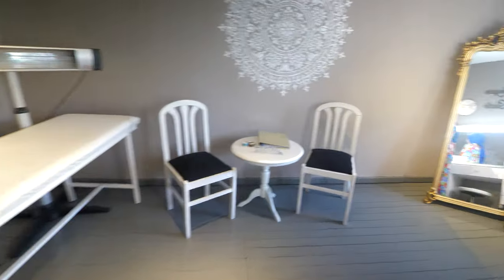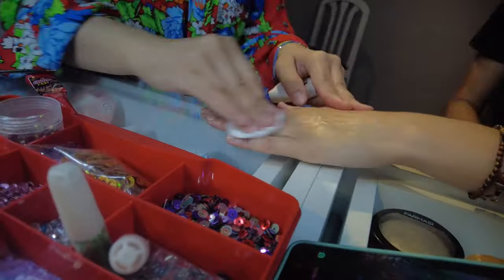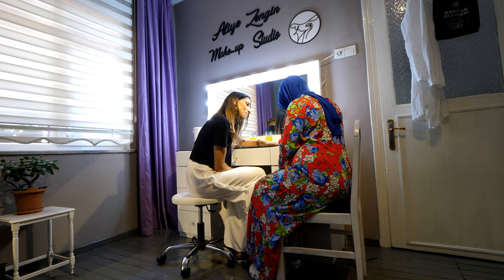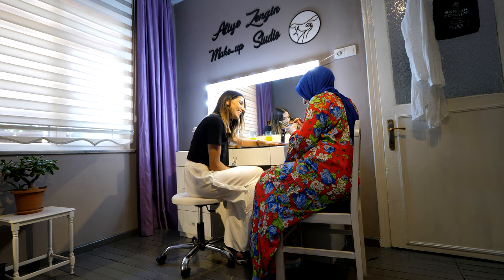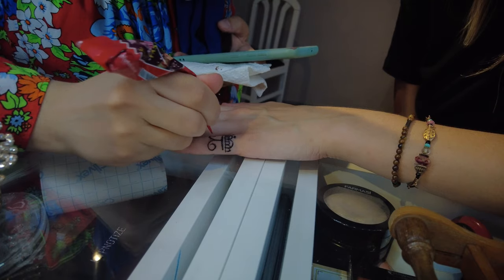I arrived here. This is where I'm gonna do the henna. This is her small office. Looks great. Let's start. Are you doing it for the first time? Yes. Nice. Simple. It's a bit of a problem with the language barrier here. Oh, very nice. She's telling me that her father is into geography and she knows where Malta is because of her father.